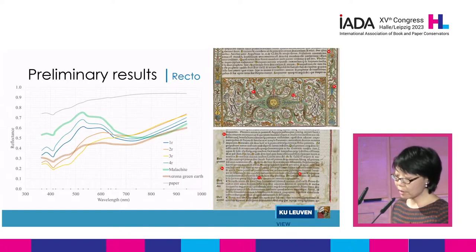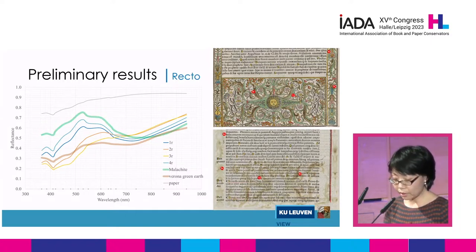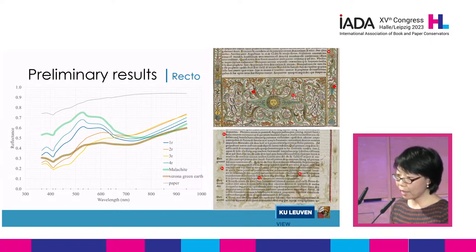But when we have a look at the spectra collected from the recto, we can clearly see two different types of green colorants. We compared these spectra to the standards on the pigment checker, and we identified these colorants as malachite, as indicated on the screen with the blinking dots, and the other colorant was identified as a variant of green earth pigments. Notably, the green earth pigments appear to be more susceptible to degradation, as indicated by their transformation to shades of brown and signs of corrosion in the paper substrate.